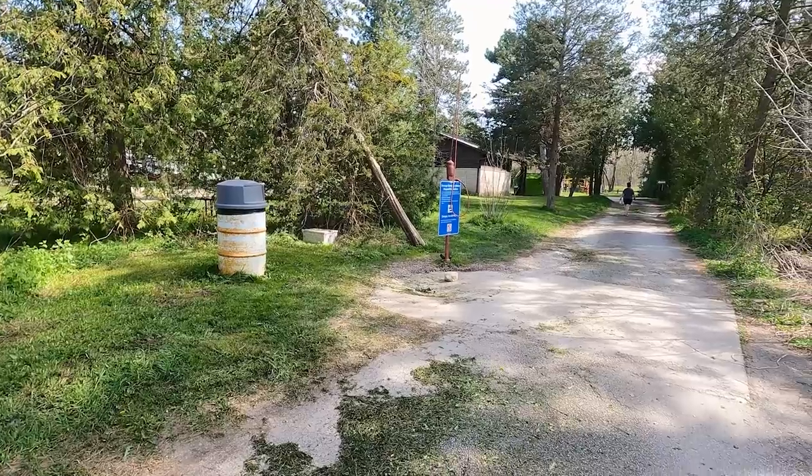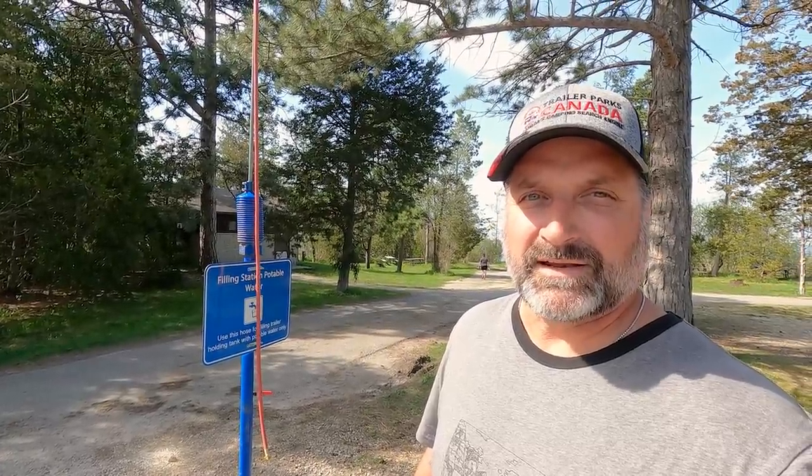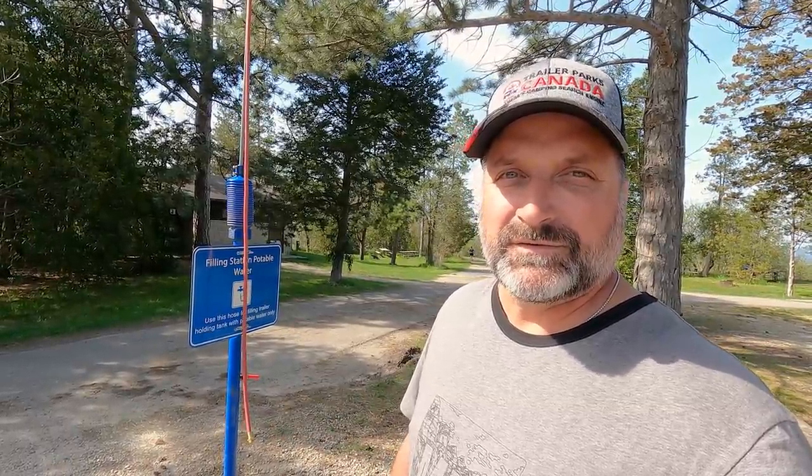There's one trailer dump station. It looks very old. The hose is not threaded. It's right near the comfort station in camp area B. There's a potable water fill-up station in campsite area B near the comfort station. Our campsite has a water hookup, which is kind of rare in a provincial park, so we don't need to use this. But the hose is threaded if you need to hook it up to a filter to plug into your trailer.